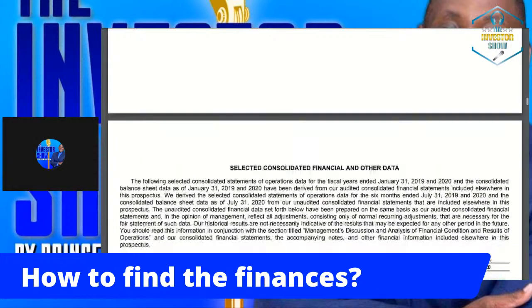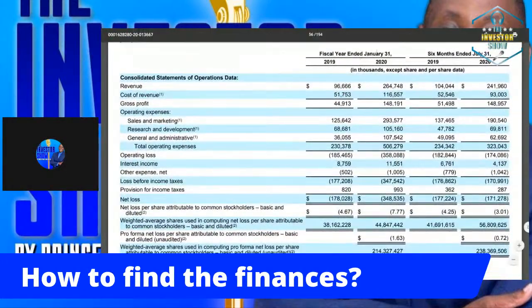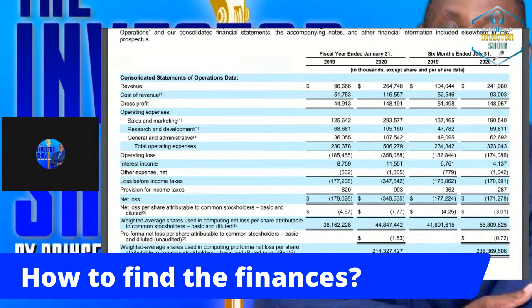Now we're going to scroll on down here. Boom. Here we go. Here are the finances, right? Ending January 31st. This tells you right here how much revenue they had. This is in thousands. They generated 264 million in revenue in 2020 versus 96 million last year. The cost of revenue, the operating costs, they are netting a loss. Last year they netted a loss of 178 million. This year is 348 million. You can see all the money that's coming in and out of the company.